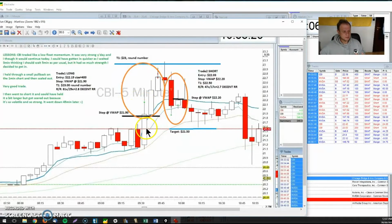You know, if I had got in here at about $21.50 when it broke pre-market highs, different story. I could have added here. This would have been a good place to add, but not a good place to add if you've already got in here, because it's just so extended. So we scaled out in 2 lots here, just a really nice solid trade.